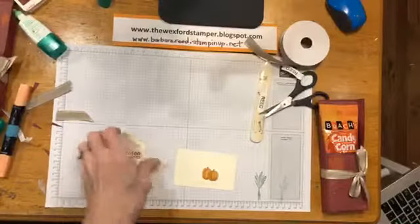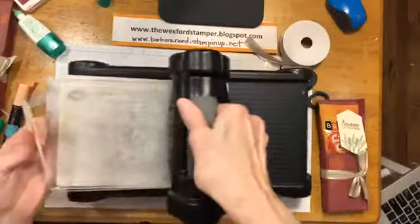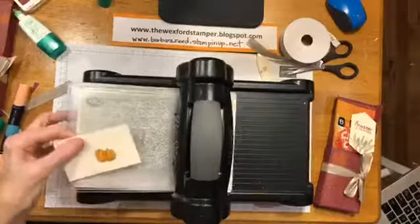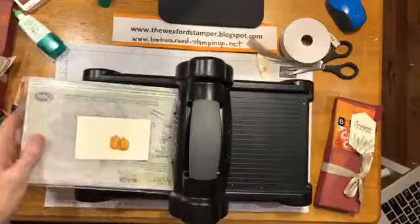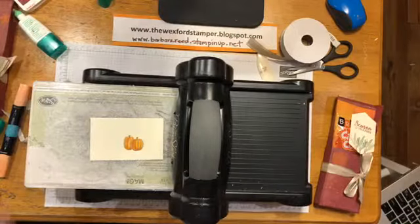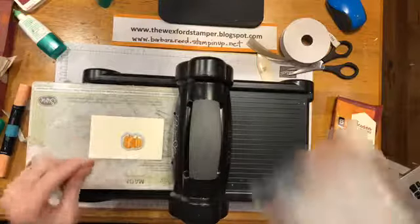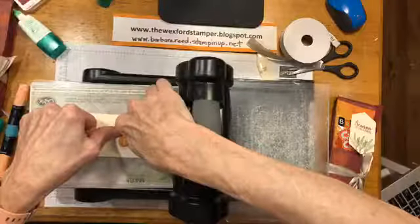I'm going to go ahead and cut my pumpkins out. So I'm going to bring up my Big Shot. And as part of the set of dies that go with this stamp set, there is a cutout for these cute little pumpkins. Got that right over here. I'm going to go ahead and, whoops, get that in here.